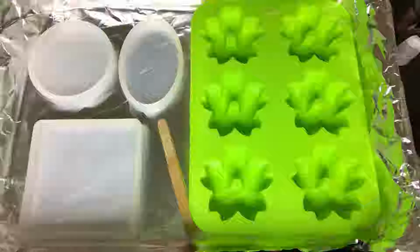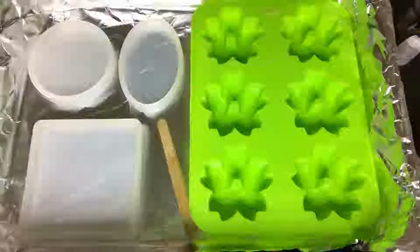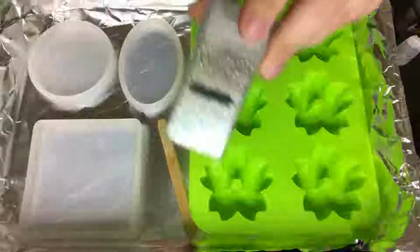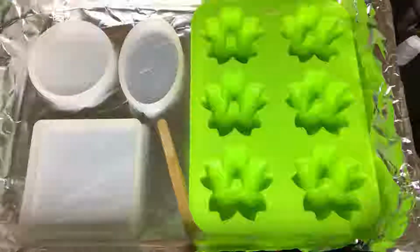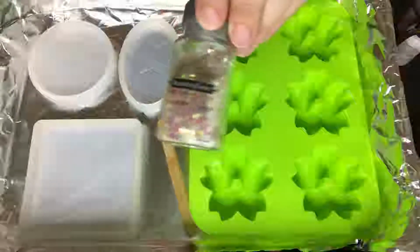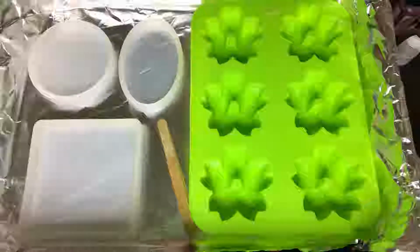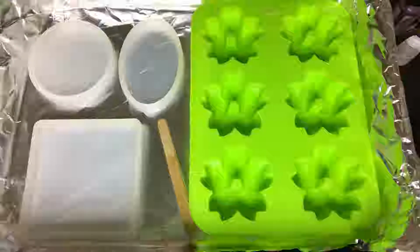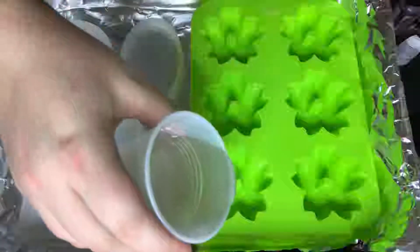So I've already mixed some resin, and I want to see how this turns out with some of this iridescent silver glitter that I'm absolutely obsessed with, and this iridescent white translucent glitter. But I'm also going to do the Petri dish stuff. So let's get started. Let's see here.